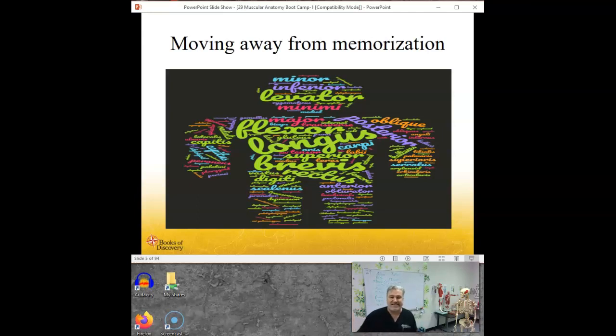This is a specific type of chart. And what we did was we fed every single muscle in the human body into a computer. And what it did was it made words that come up more often bigger and words that come up less often smaller. So you'll notice there's a flexor out there. It says flexor kind of in the middle of the guy's chest there. Do we see that? A nod from somebody? Okay, good. Or longus or brevis. It's because those words show up in about 40 muscles.